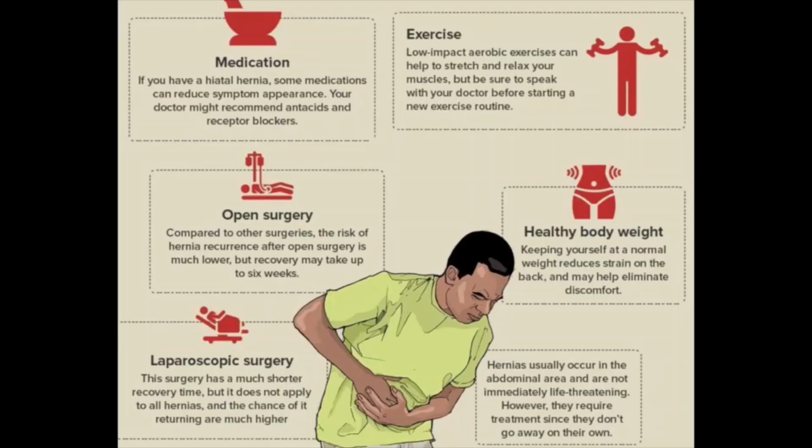Okay. Now I will tell you the treatment. Most people with a hiatal hernia don't experience any signs or symptoms and won't need any treatment. If you experience signs and symptoms such as recurrent heartburn and acid reflux, you may need medication or surgery. Medication. If you experience heartburn and acid reflux, your doctor may recommend antacids that neutralize stomach acid.